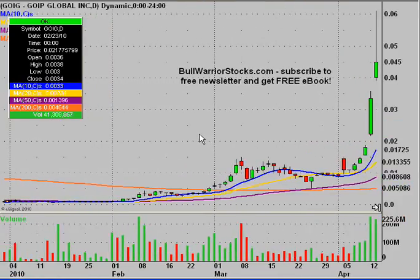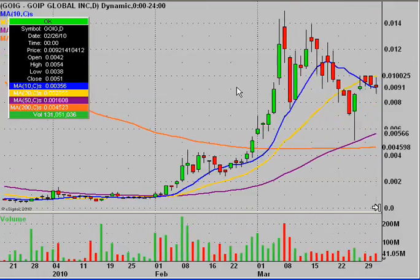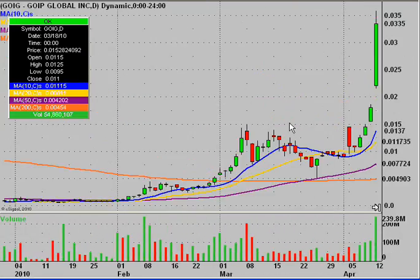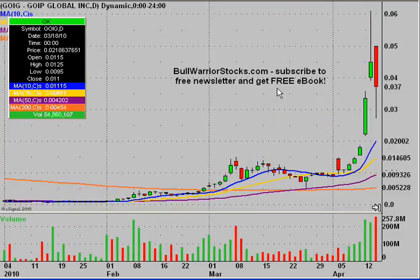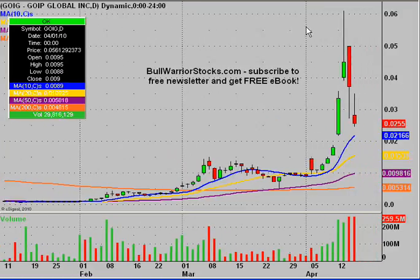Not to state the obvious, but as can be seen, the chart made a gigantic move. We've been covering this one since I think back in this area. It pulled back, did a nice little consolidation here, and then broke out big and really made a nice move. The past couple days, yes, it's been pretty extreme, and I'm going to chalk this up to panic selling right now, and I'll explain why.